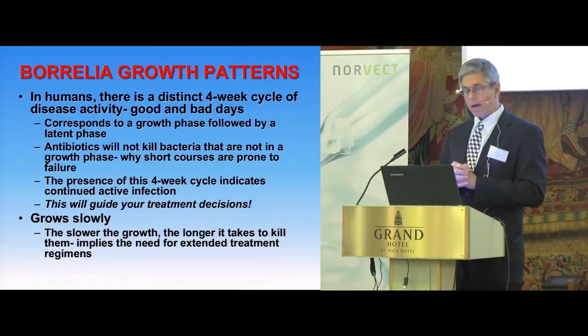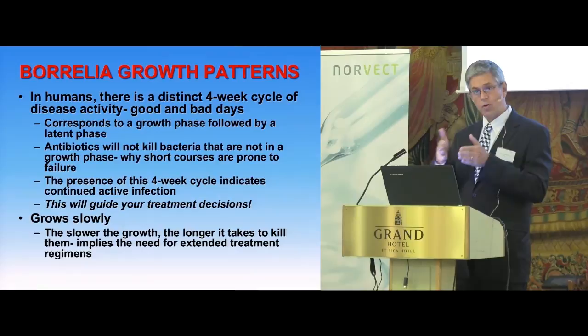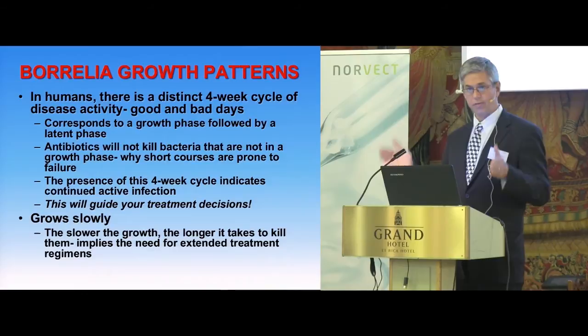It turns out that antibiotics kill bacteria during their growth phase. So if you have a bacterium that doesn't grow steadily like most do, but one like this that relapses, relapsing fevers, you have a growth and a latent period. So if you use a treatment that doesn't bracket one whole growth cycle of 4 weeks, you're going to have a failure. So having this pattern and recognizing it is the key to your treatment of a Lyme patient.